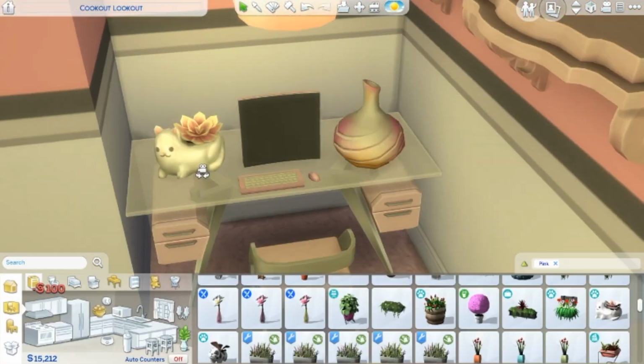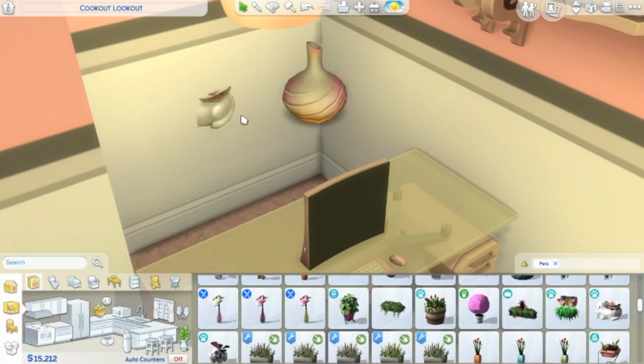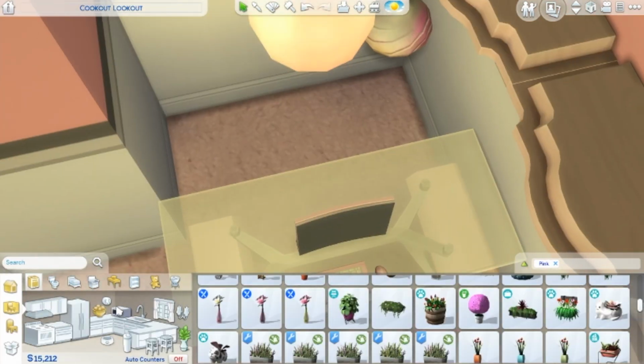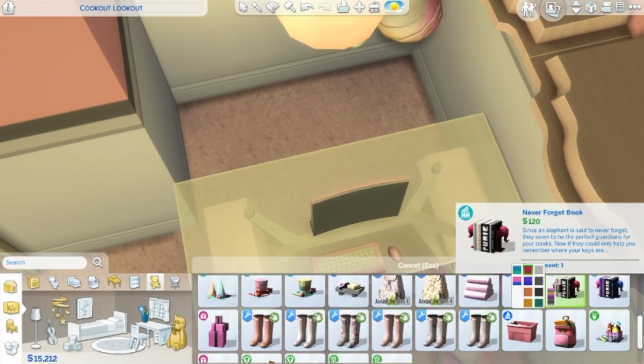But anyways, I went for a lot of base game because a lot of it has this pastel pink. As you can see, this desk is base game, and it worked really well for this build, and it has the little pink accents, but it's not fully pink.